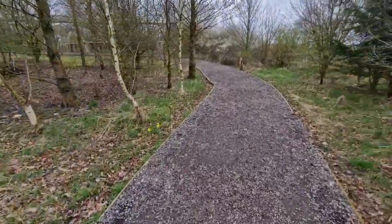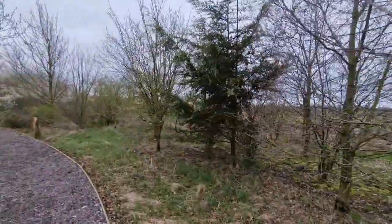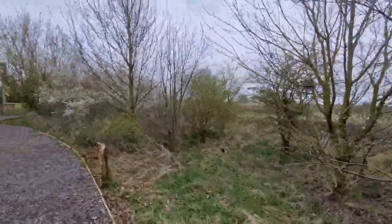Right, we'll carry on then. We're in the back of beyond now of the park. This is all Lincolnshire fields here. It doesn't belong to the park. We're in Friskney, so we're in the middle of actually nowhere in Lincolnshire.